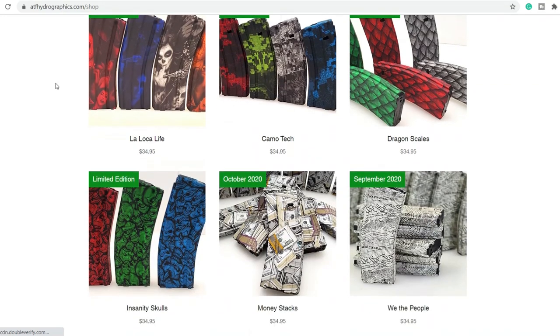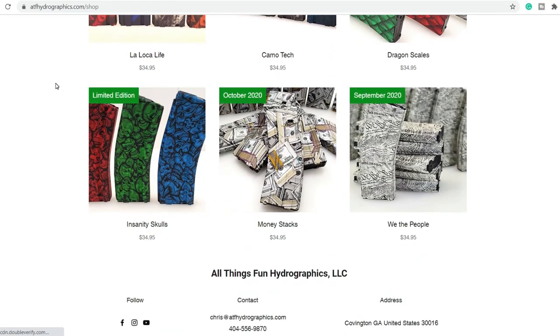Once you've selected a Mag of the Month that you would like to purchase, you have the option to get either one mag, multiple mags, or you can sign up for one of our subscription service options. If you sign up for a 6-month subscription, you save a little bit of money. And if you sign up for a 12-month subscription, you save even more money. I mean, who doesn't like saving money? And extra bonus this month, we've got some of our older mag patterns back in stock. They will probably not last very long, so you want to go check those out and see what we have in stock and grab a few while you still can.